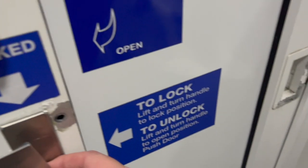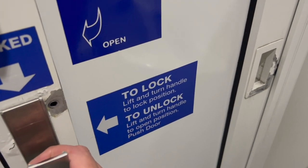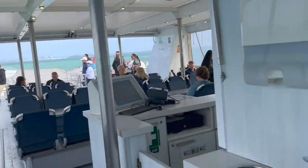Let's see if I can get out. So it says unlock, lift. So I've lifted and turned the handle to the open position, which is down here. Oh my God. I have to say that was pretty frightening because I was locked in and couldn't get out at the start. And I just had this vision that the boat would sink and I'd go down with it in the toilet, but I survived.